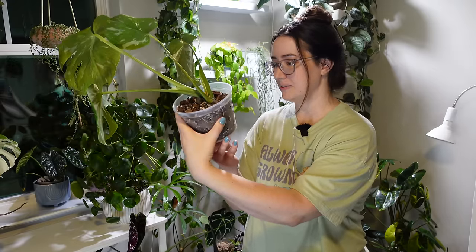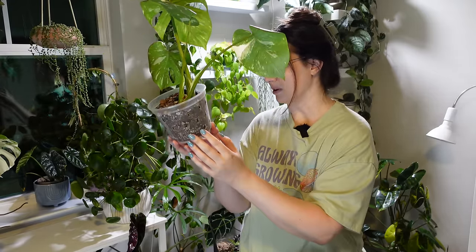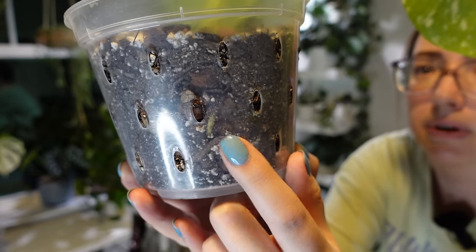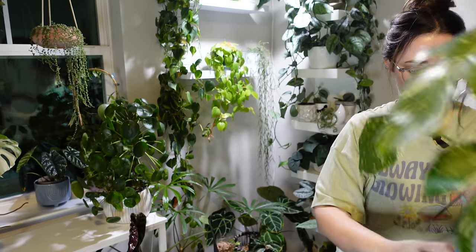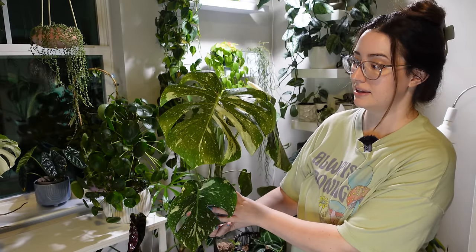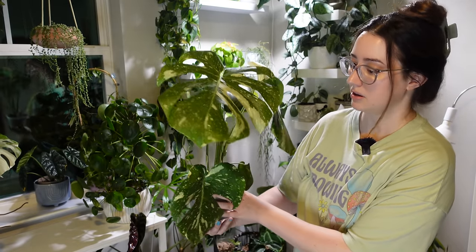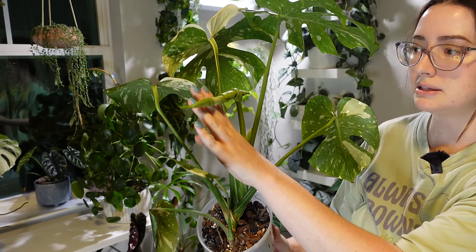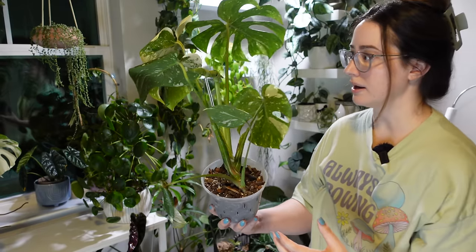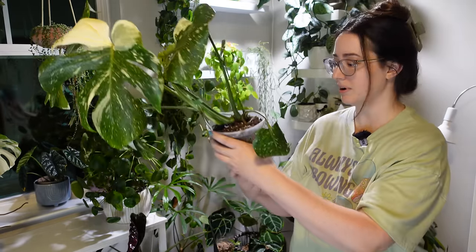But I have great news. I have new root growth. You can see, where did it go? Right here. There's some healthy root. And this is my OG Thai con, my baby that I grew from a node. This is my pride and joy. And it is working on a new leaf here. You can see it is somewhat damaged, brown from the rot, just from the shock. But overall, it's doing well for having root rot.